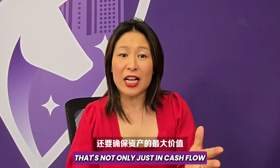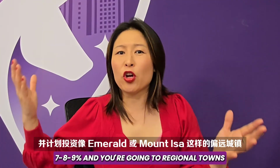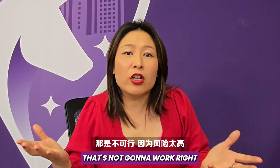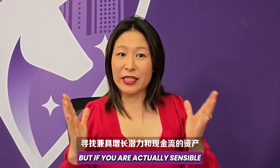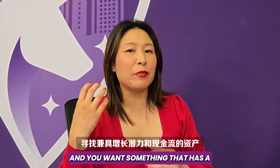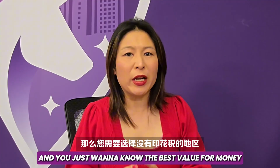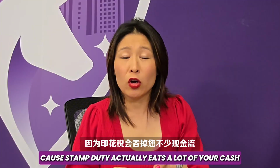That's not only just in cash flow. If you're chasing pure cash flow and you want 7, 8, 9%, and you're going to regional towns like Emerald or Mount Isa, that's not going to work, right? Because of the high risk level. But if you are sensible and you want a balance of growth and cash flow, and you just want the best value for money, you've got to go somewhere where there's no stamp duty, because stamp duty actually eats a lot of your cash.